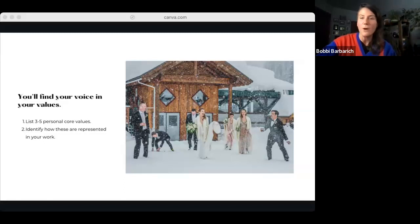And wouldn't you know, whenever I post this photo, it draws in people who want to feel this. I always get people who are skiers and bikers. They reach out to me, they're like, hey, we love this photo. Would you shoot our wedding? How do we make this happen? So when you share work that really describes your values, it's going to draw in people who want to experience the same thing.